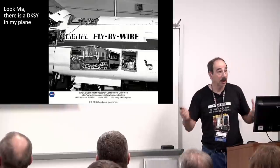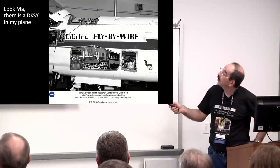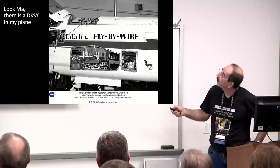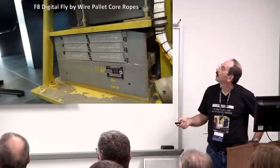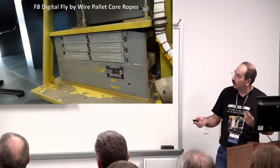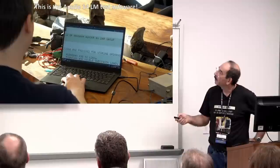An aircraft, you are in the air. There's drag, turbulence, all that kind of stuff. So the AGC pallet's over here, and you have a disky hanging off the side right there. Look, there's a disky in my plane. There you go. And so we take a few panels off, and sure enough, we find the ropes.